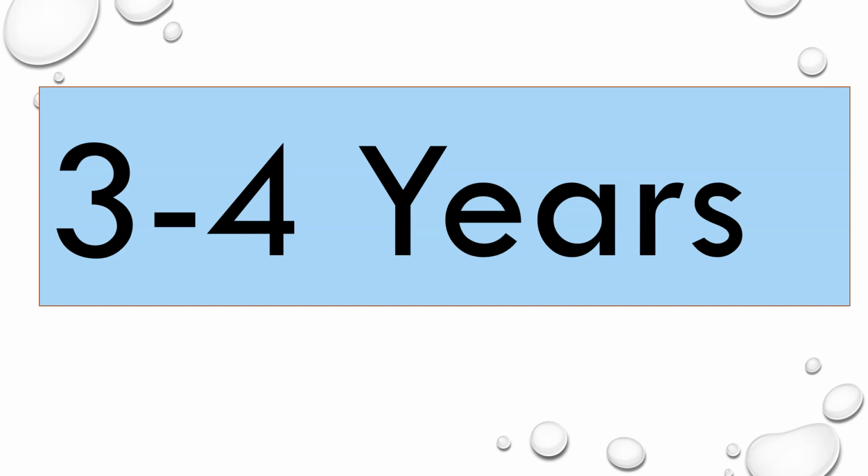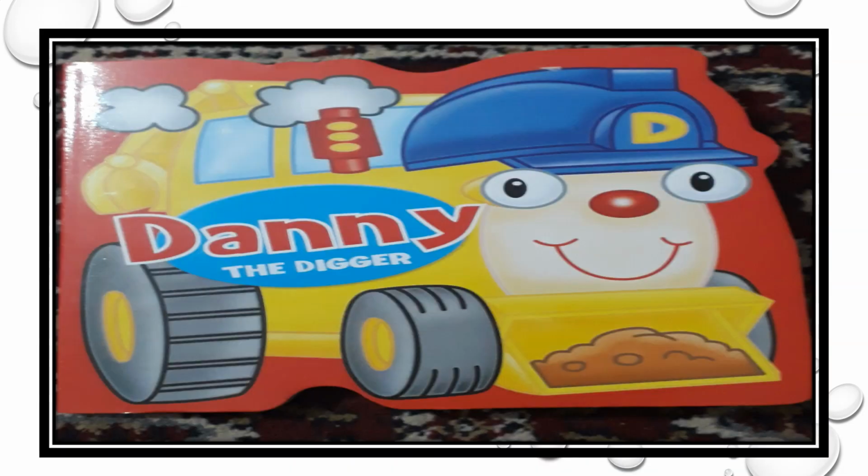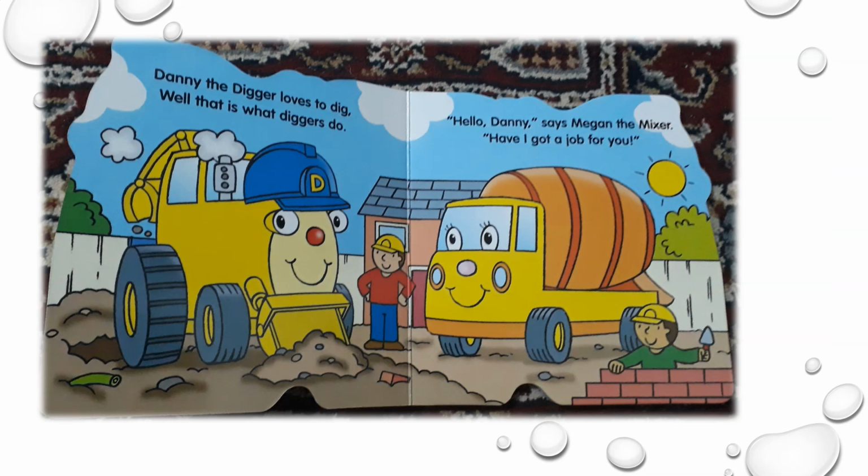Let's move to the next stage, that is 3 to 4 years. At this stage, your kid will start learning the alphabet, and they already have knowledge of food, vehicles, and their surroundings. So it will be easy for them. The kid will observe the book and the pictures. But here, the number of words is increased.